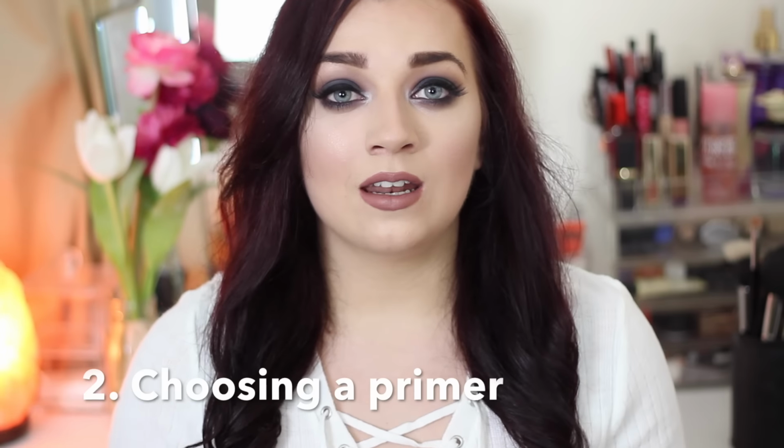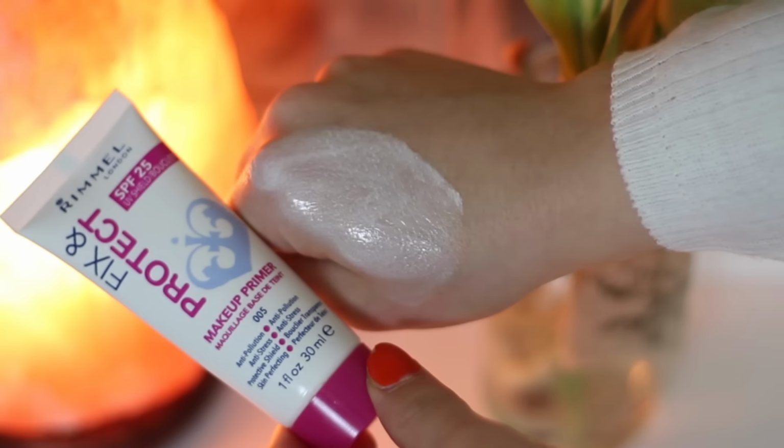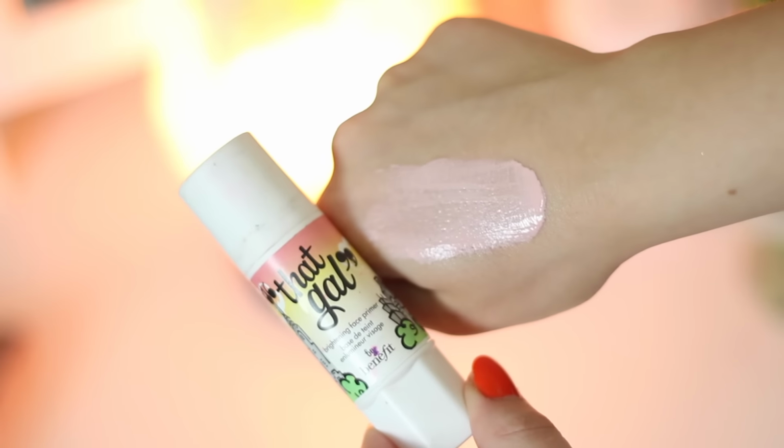If you have normal skin, which means that your skin is pretty much perfect, it's very rare that you get a blackhead or a breakout, then a very light formula would suit you perfectly. Something very, very light or even a light moisturizer will work a treat. If you have dry skin, then a brightening primer that will reflect light is going to work best for you because it's going to brighten up your dull, tired skin.